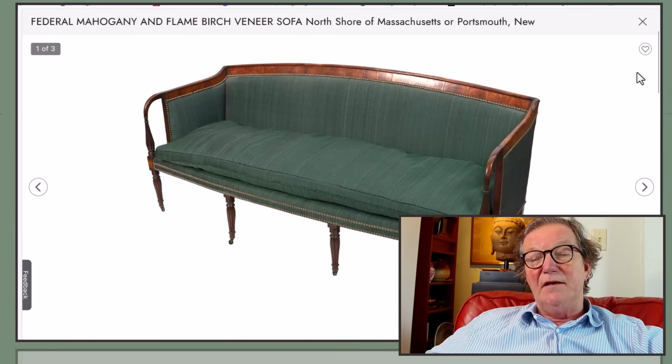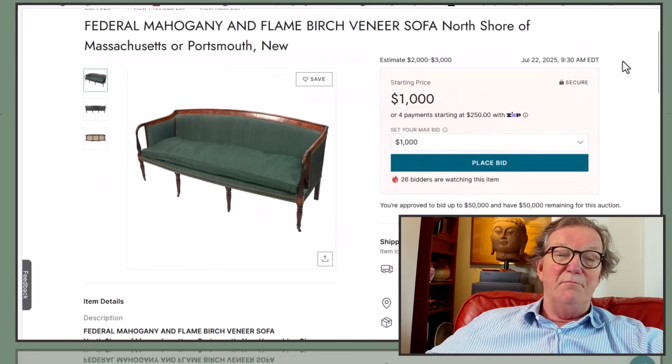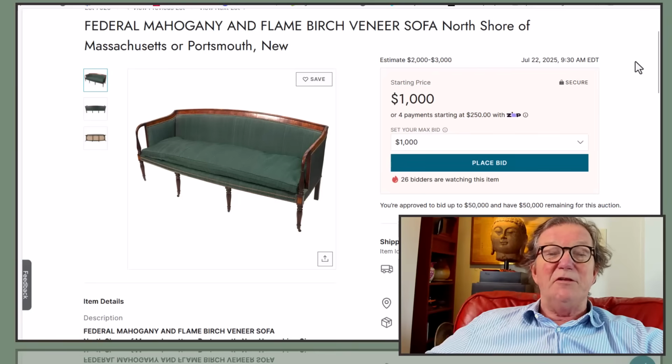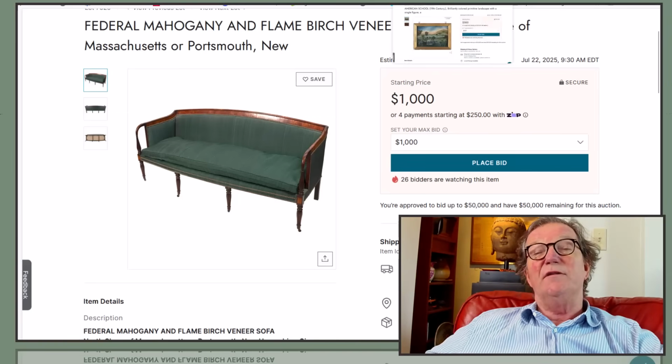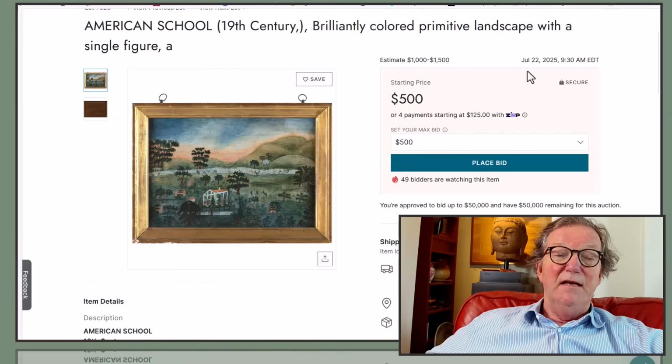And they said it could possibly have been made in Portsmouth, New Hampshire, because Portsmouth at the time was a very prosperous city. It was a major port for shipping. They shipped a lot of pine to England out of Portsmouth, New Hampshire, curiously. But it was also a very busy, successful place. And that's where the Dunlops and all those cabinet makers made such a name for themselves. And then over to this.